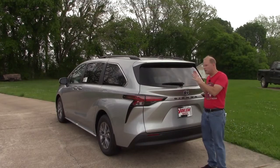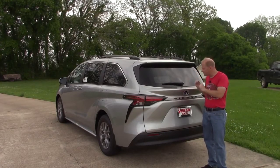Okay guys, here's another common question I get. People talk about having trouble using the power rear door here on the Sienna.